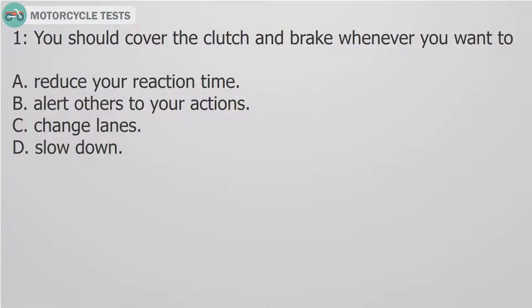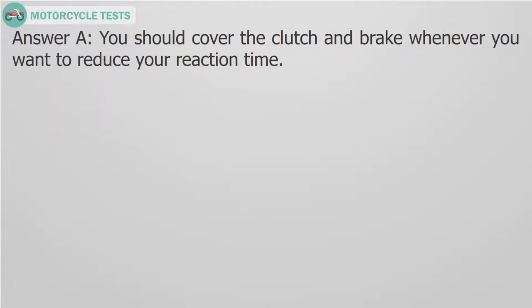Question 1. You should cover the clutch and brake whenever you want to: A. Reduce your reaction time. B. Alert others to your actions. C. Change lanes. D. Slow down. Answer A. You should cover the clutch and brake whenever you want to reduce your reaction time.